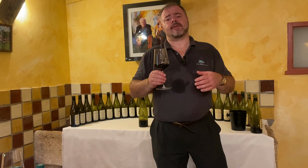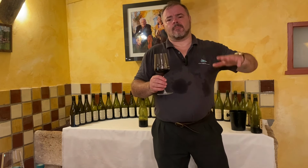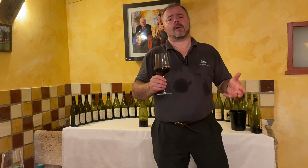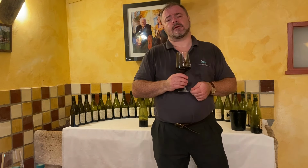The estate here was founded, vineyards were pretty much cut from the garrigue, the local southern French scrub here, the sort of thyme and rosemary and various other bushes growing locally, by Ami Guibert with his wife Veronique and the family in the early 1970s. I think planting started in 1972 and their first vintage in 1978.